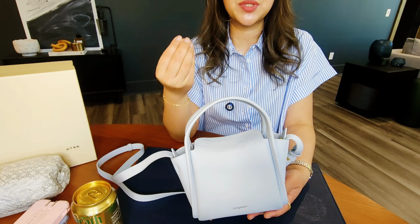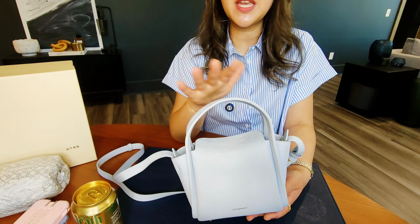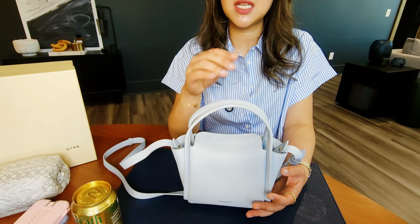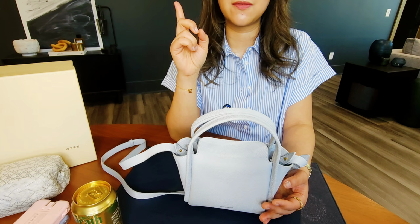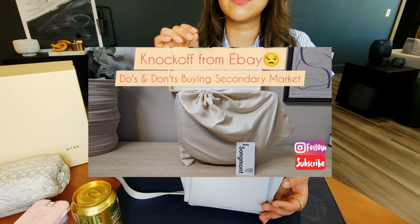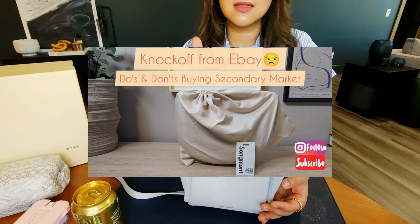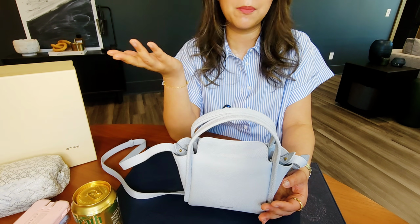I 100% think this is a bag worth purchasing. Just be careful. A lot of you have reached out to me because I have bought Songmont bags from various sources. Like the first one I ever bought was through eBay. That was a complete fake and replica. Pollen bags and Songmont bags are highly duped, or I guess not duped, replicated out there.